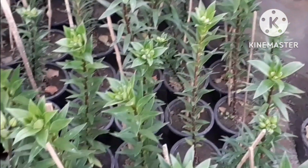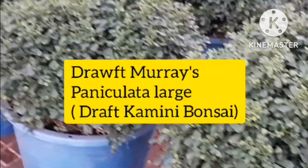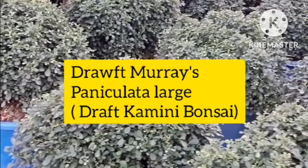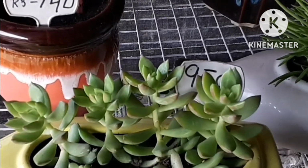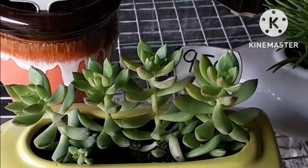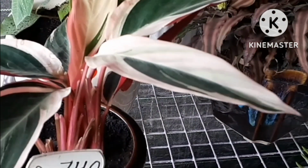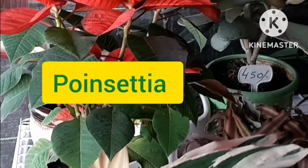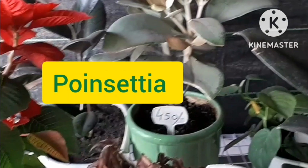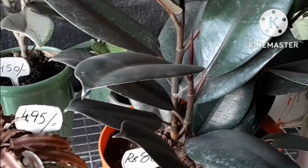A static lily, Dwarf Moria, Paniculata large, Dwarf Kamini Bonsai. Very unique, very beautiful plant. You can also see the pots. They are also extremely fabulous, stunning, beautiful. Poinsettia. Prices are also mentioned. You can also check it out.